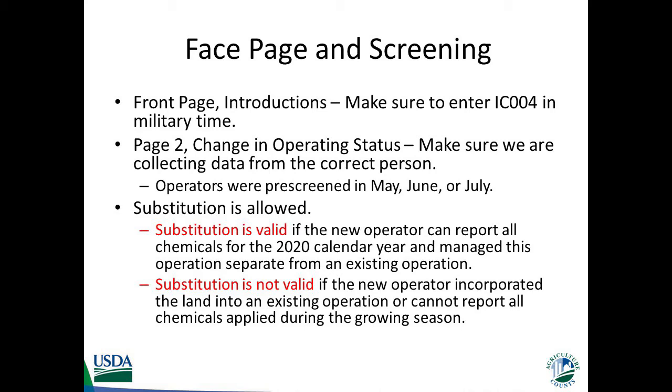It is recommended that you conduct the interview start to finish with the new operator once you have established that substitution is valid. If the new operator can report all of the chemicals for the 2020 calendar year and manage this operation separate from an existing operation, then substitution is valid. However, if the new operator incorporated the current vegetable operation into his own existing operation or cannot report all the chemicals applied during the growing season, then substitution is not valid.